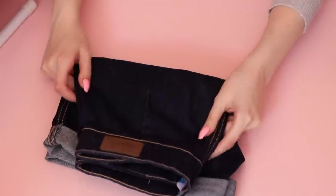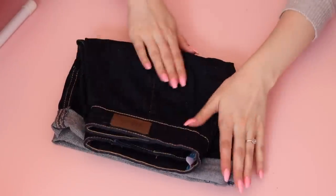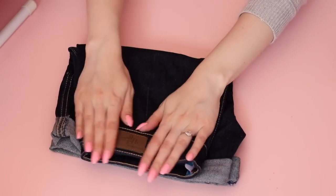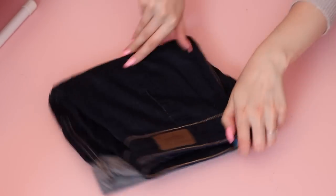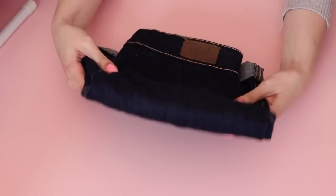So I just, for these, folded them in half, and then folded them in half again. These have been kind of my go-to shorts so far this summer. They look really nice all folded up, I think. So there's the shorts.